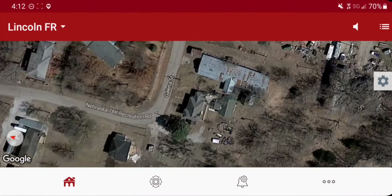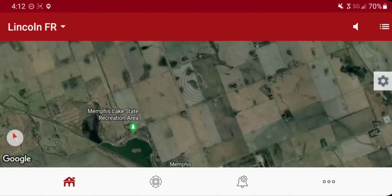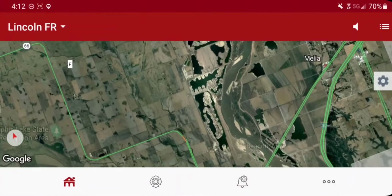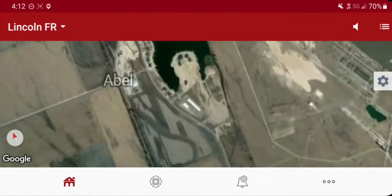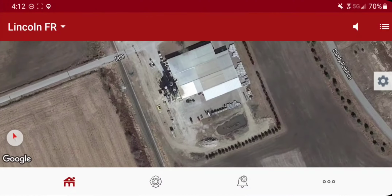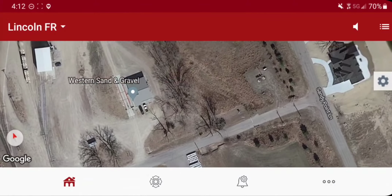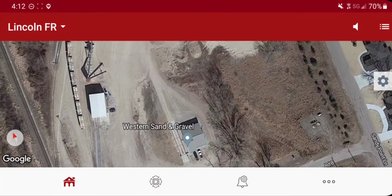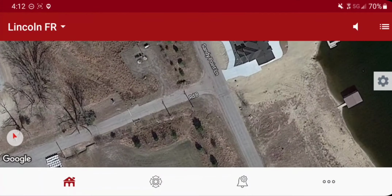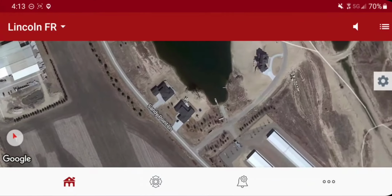I had as much luck as I did trying to find Wahoo Fire Department. We're not going to Wahoo, it's just 2001 land. I think this place is in here. If it isn't, doesn't matter. We're checking it out anyway. That looks like a power plant to me, let's be honest. Western Sand and Gravel. What is this place? Lakefront? Abel might have something.